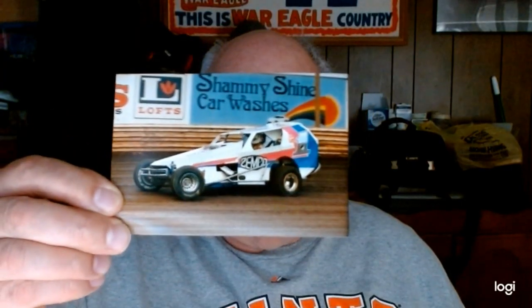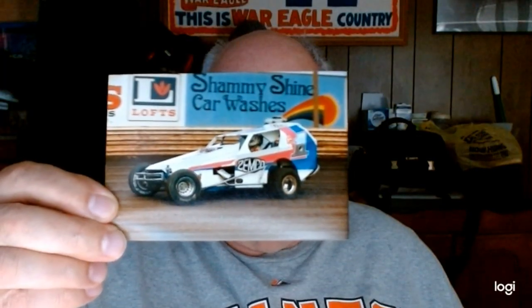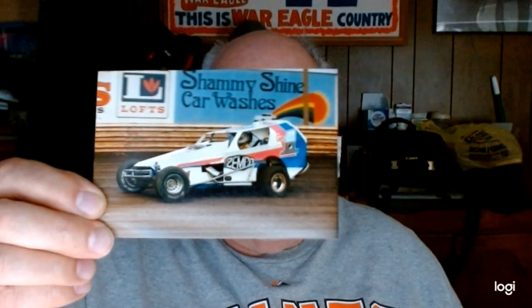Piloting the beautiful Zemco number 1 is Tom Mayberry. Tom also had a stellar career running modifieds, small block modifieds, sprint cars in the Pennsylvania, New Jersey areas. Here he's seen in the Zemco 1 during a special event at the Flemington Fair Speedway.